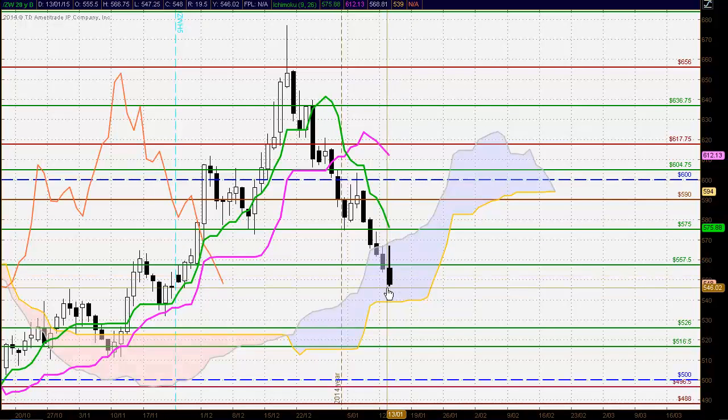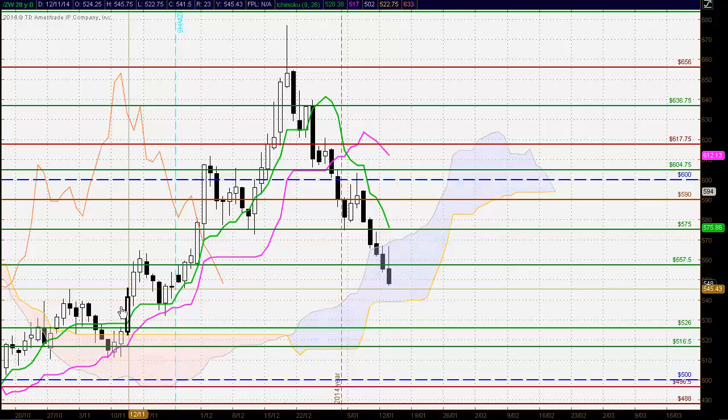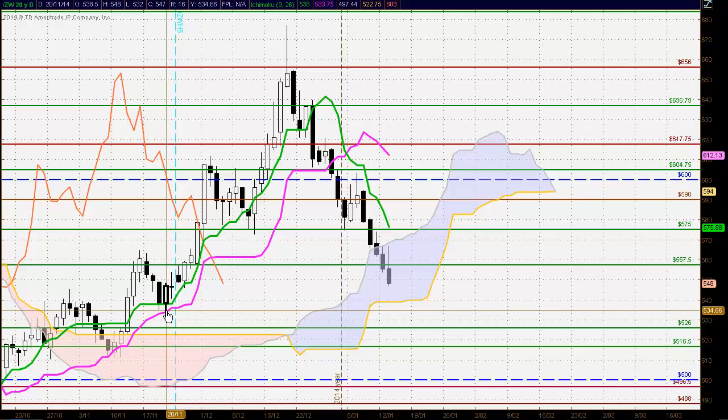If we do see the trend continue down, we should be watching the bottom of the cloud, 539, very closely. We're likely to see some support coming in around that area, and that would coincide roughly with this area of the previous swing low that found support at the Kijun-sen previously.